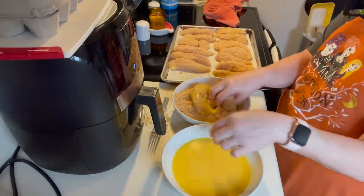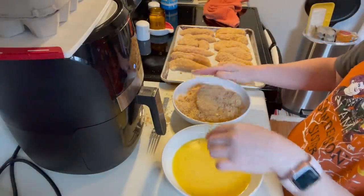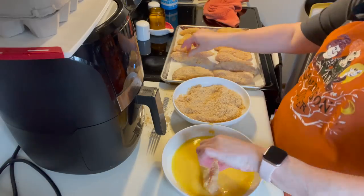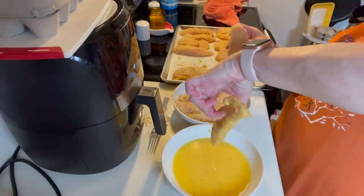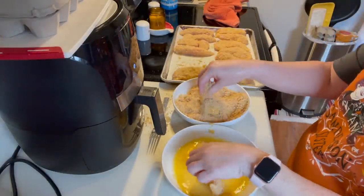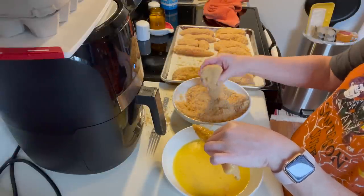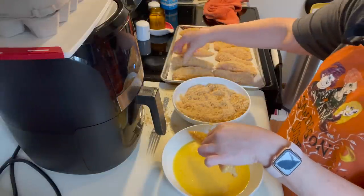Now, if I had patience, I would be doing like Chick-fil-A. They marinate their chicken tenders in pickle juice, which is really cool. But I didn't have time for all that today. And it does make them delicious. Also, you could do buttermilk. You could do any kind of marinade that you would like on the chicken tenders. I honestly just find that this is delicious.